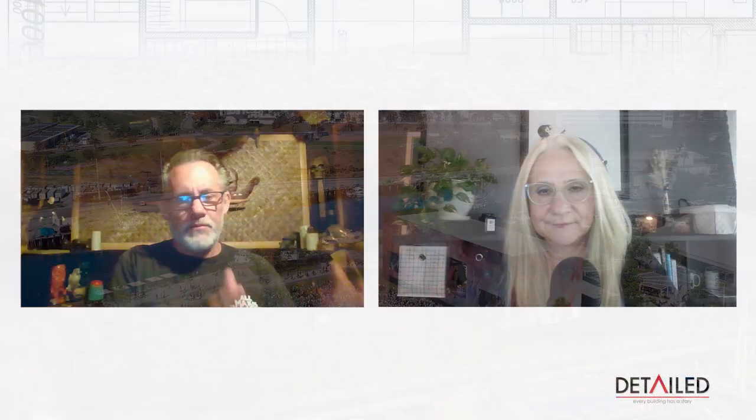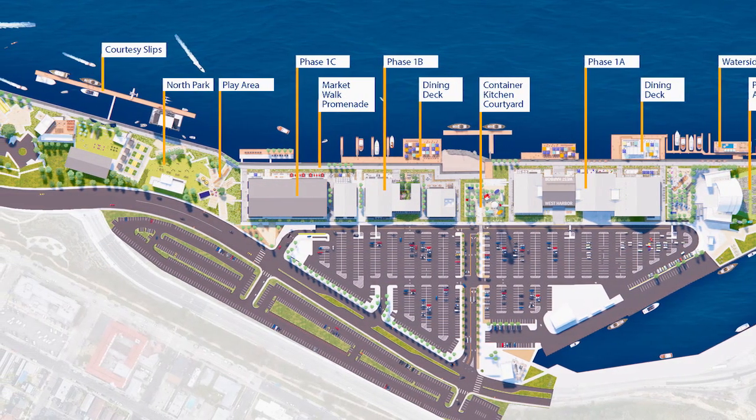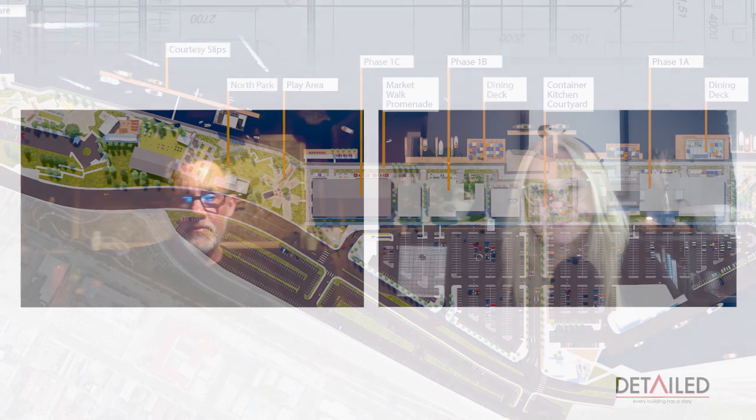The last sort of big piece of this is what we're calling North Park. So North Park is a whole collection of different tenants. It's got some open space, and then it has different kinds of tenants. So the San Pedro Fish Market is putting together a temporary location in the park. They're working through that right now. They're going from one temporary to another temporary.